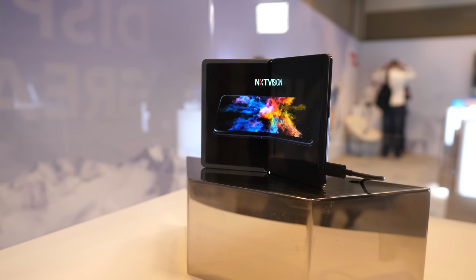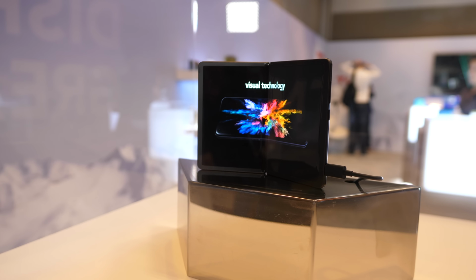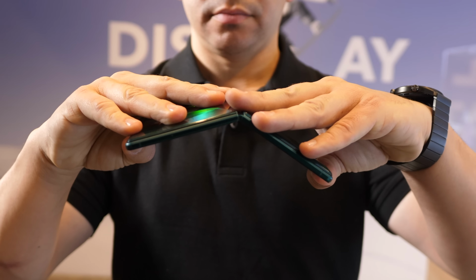The Butterfly Hinge is special because there are no gaps. It's actually more convenient for the smartphone tablet usage scenario. Again, this is just a prototype, most likely not the final hardware that we're going to see at MWC.